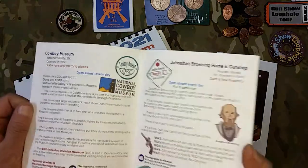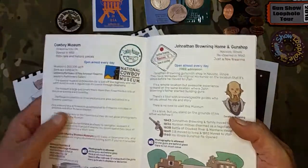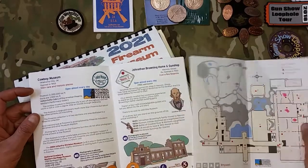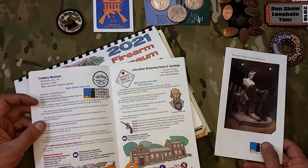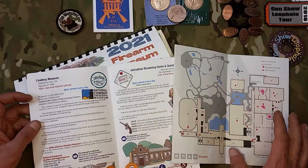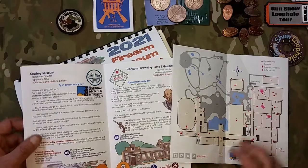So let's get back to the entry and our Firearms Museum passport. It's 200,000 square feet for that whole museum. The guns are about 1,000 square feet, and I'm probably estimating that poorly. There's this Weisenhofer gallery of fine firearms, which is pretty neat. And then there's firearms that were like tools that were in use. There's not really just a ton of firearms in there.